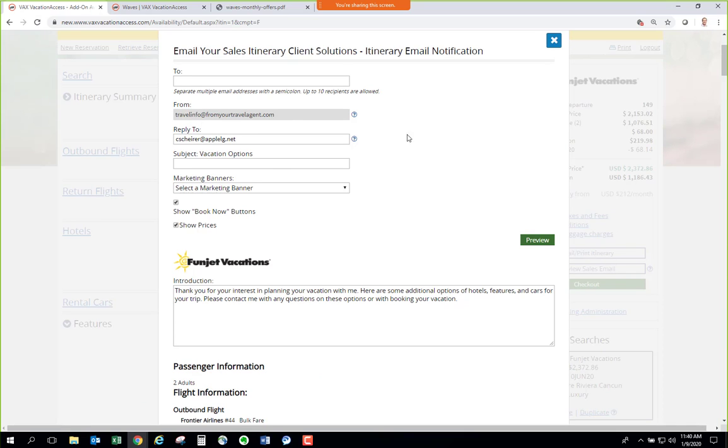Now, right now, when I send this out, it is only going to show from travel info at fromyourtravelagent.com, which is super generic. And if I saw that come into my email box, if it didn't go to spam, I'd probably delete it as a client. But if you want to send it to yourself, send this email to yourself and then send it out to your client. You can't do it from the system because there are laws from you sending information from another site to another client. It's called spam. And we don't want you guys to get in trouble that way. So just send it to yourself. The workaround is if it comes from your email, then you can send it to whoever you want.